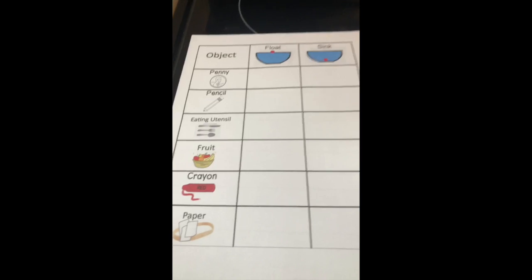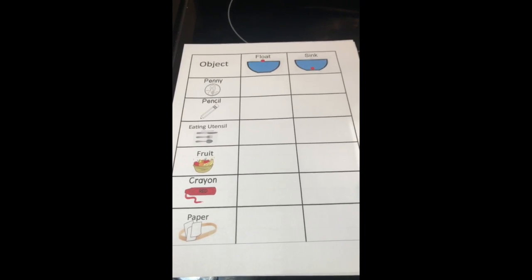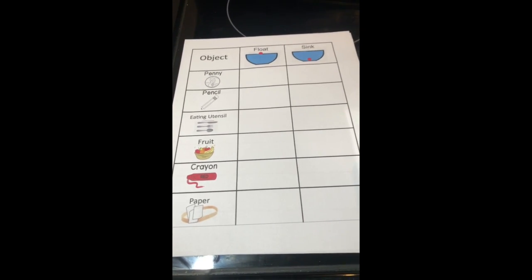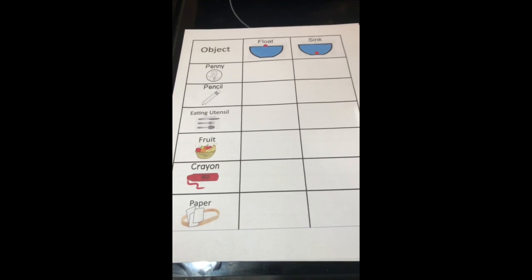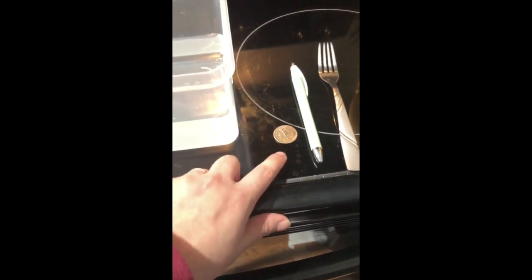Before I start putting my objects into my container, I'm going to predict. Now, do you remember what predict means? We did this experiment early in the beginning of the year, but I thought it'd be nice for us to revisit and do it again using items we find in our home. So what does predict mean? Right, it means to take an educated guess. It means to think about what you know and make a guess that makes sense.